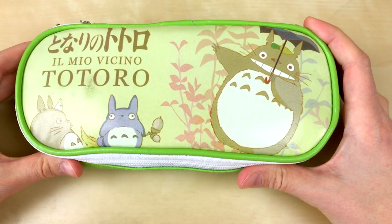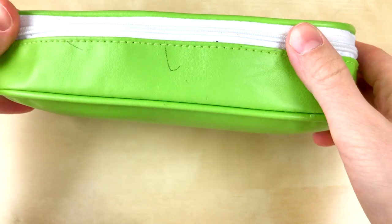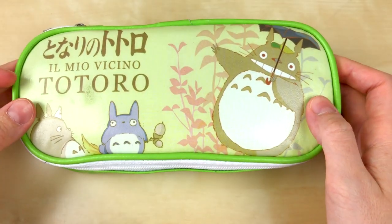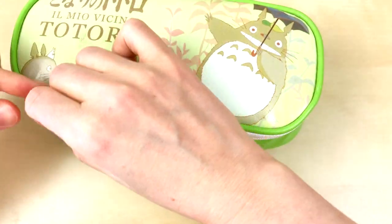So this is my Totoro pencil case, and it's a little bit scratched and obviously painted on. But I still love it and I like the style of it. Okay, so let me show you what's inside.